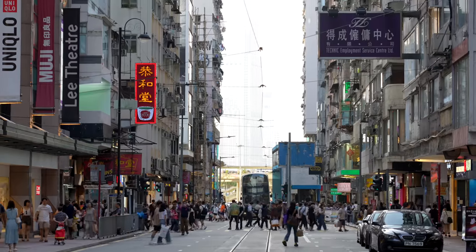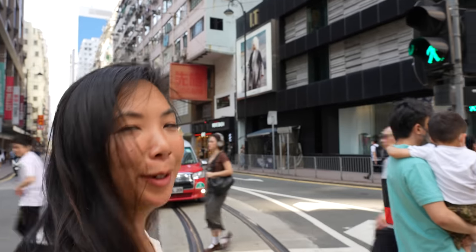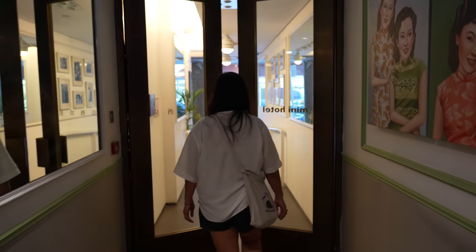Now it is officially the time of day where it is too hot and too humid to be alive. So we're gonna go back and rest up. And then we're going to Kowloon side and things are gonna get really, really fun.